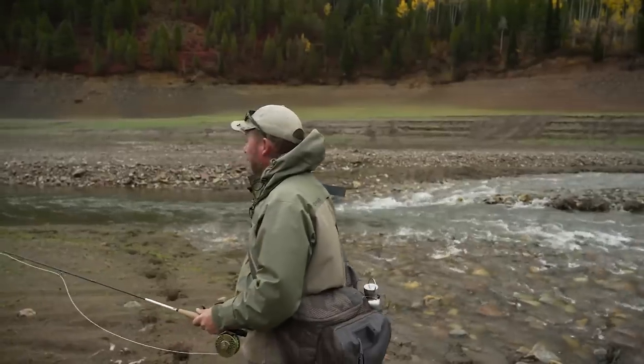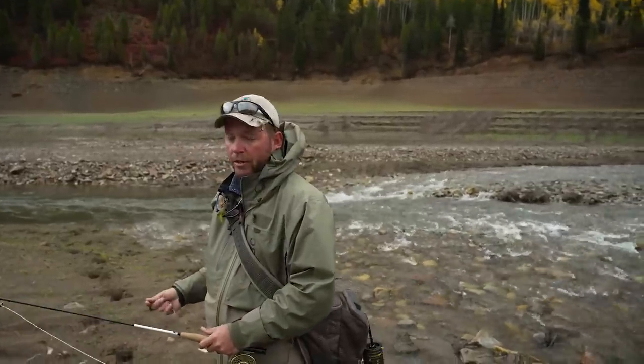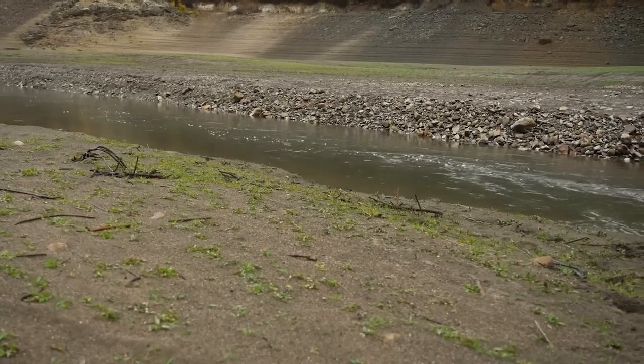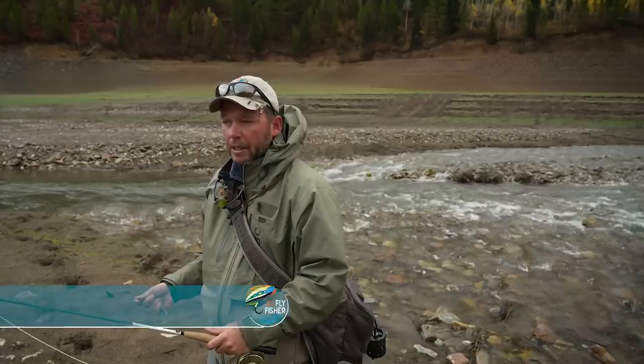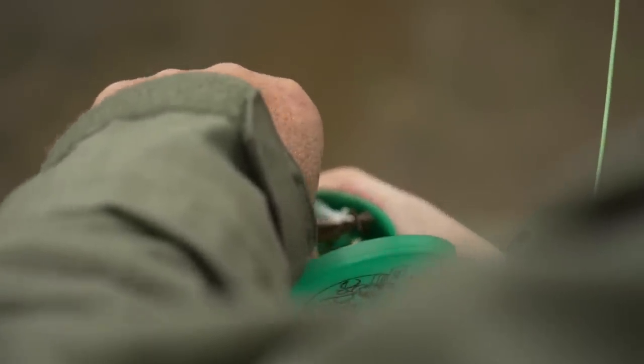I want to talk a little bit about fishing upstream and fishing downstream. This is a perfect stretch that we can demonstrate both. Both have their time and both have their place, but it really depends on number one, what you're comfortable with, what you're used to, and number two, the flies that you're actually throwing to these cutthroat.